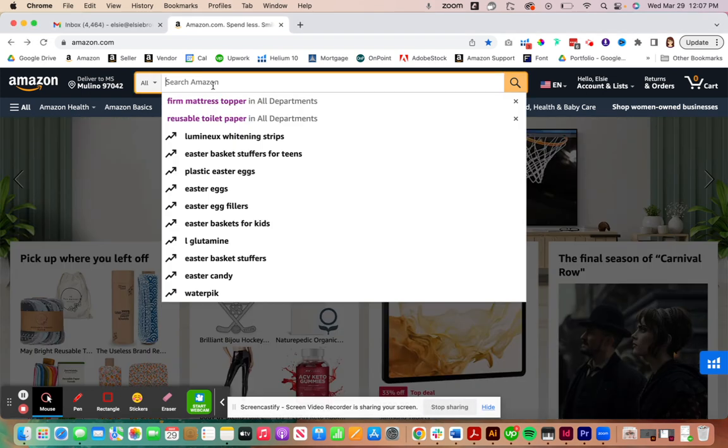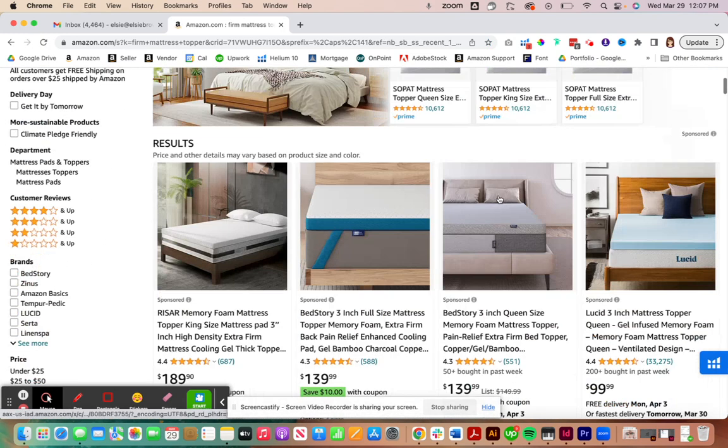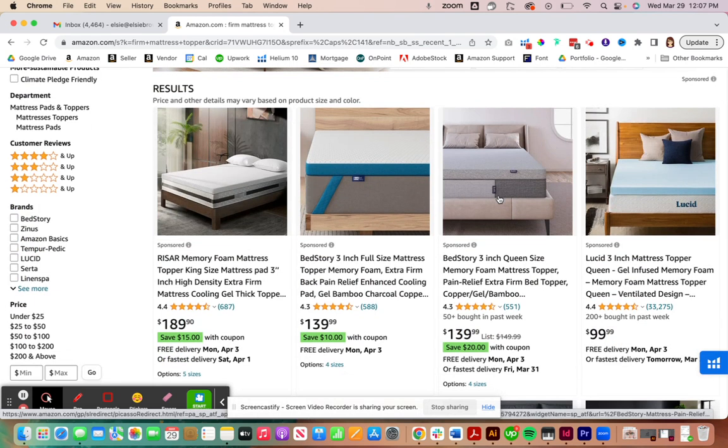So I wanted to start with mattress toppers. This is a category that I worked with a lot in 2021. And it's a good category to talk about something else that I wanted to talk about, which is the Amazon terms of service that say you're supposed to have a white background. This is the case across Amazon. You're supposed to have a white background.